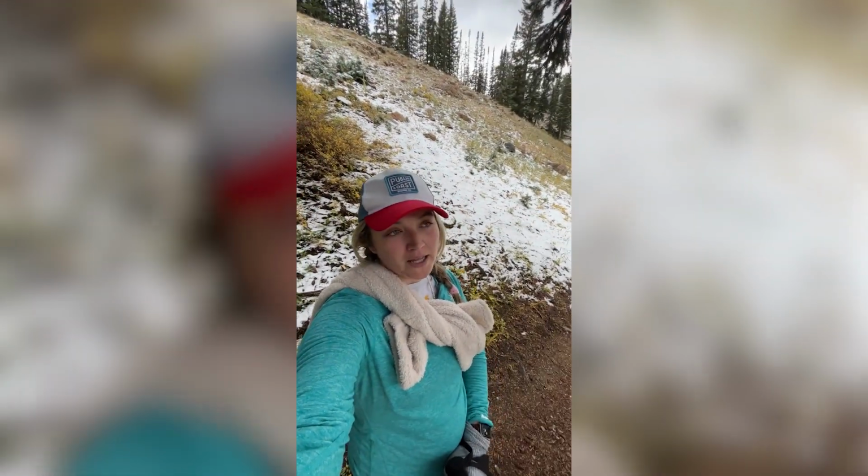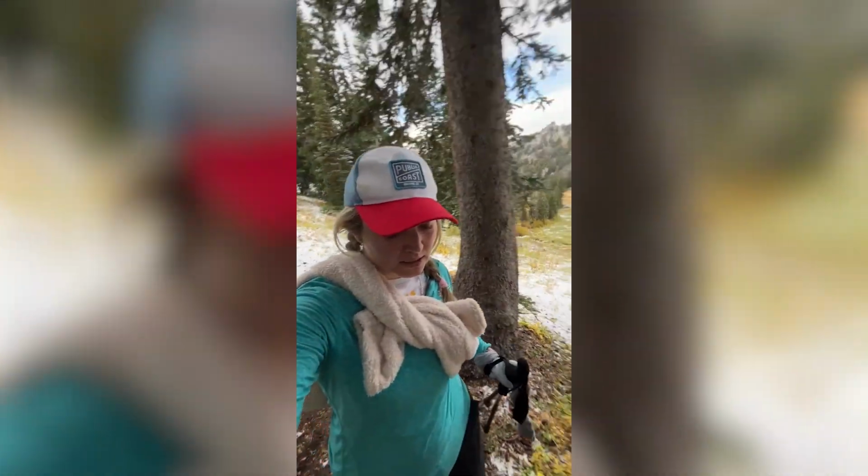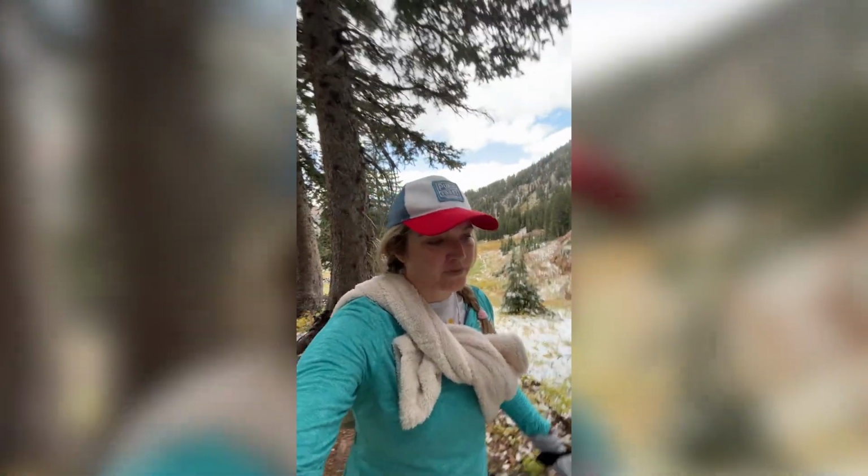So we just hit 2 miles. We're at about 1500 feet elevation gained. I think we have like 1.25 miles, maybe 1.5 miles left to the top.